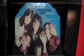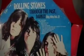In 1969, the Stones released their second greatest hits compilation, Through the Past Darkly, otherwise known as Big Hits, Volume 2. This came mostly with the octagon shape. This is a sealed copy that I have, so it has not ever been opened. And notice that it's original. It doesn't have the barcodes which came out in the 1980s. No barcodes or computer-generated sales back in '69. So this is a sealed octagon, Through the Past Darkly.